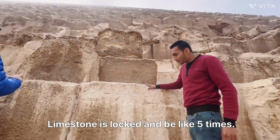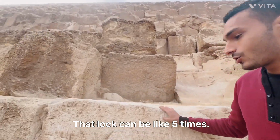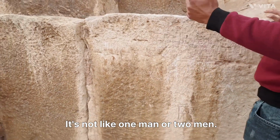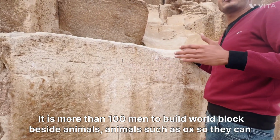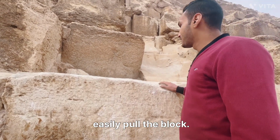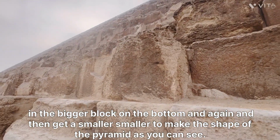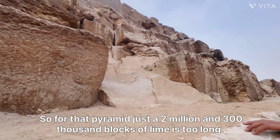Limestone, this block can be like 5'10". Watch out. That block can be like 5'10". So can you imagine how the ancient Egyptians moved just that block? It's not like one man or two men. It took more than 100 men to move one block, besides animals such as oxen, so they could easily pull the block. And as you can see, they started using the bigger blocks on the bottom, and then getting smaller to make the shape of the pyramid. For that pyramid, just 2,300,000 blocks of limestone.